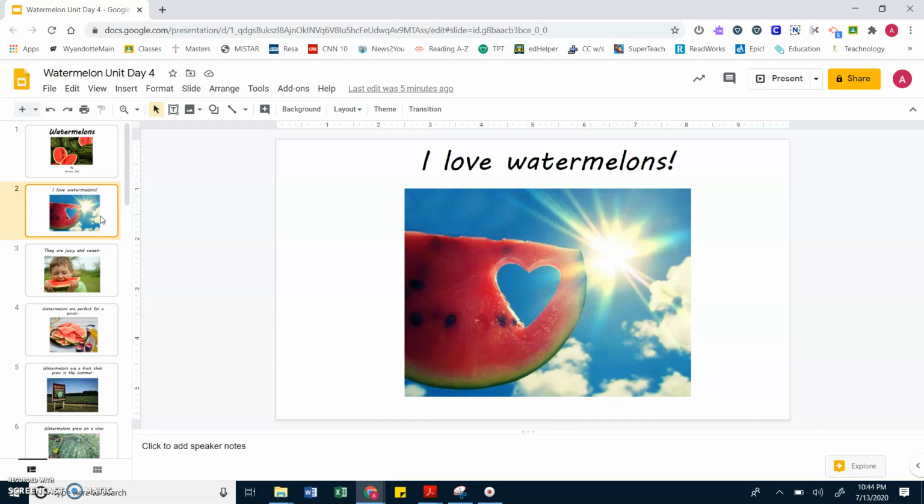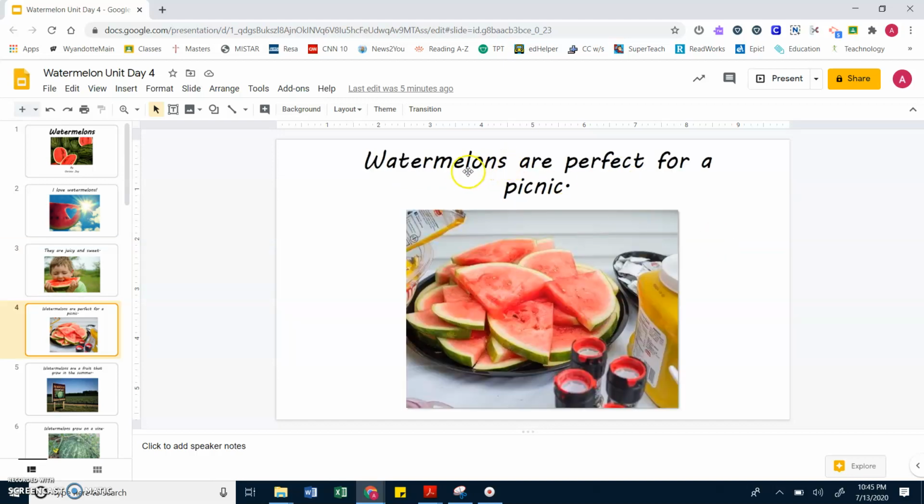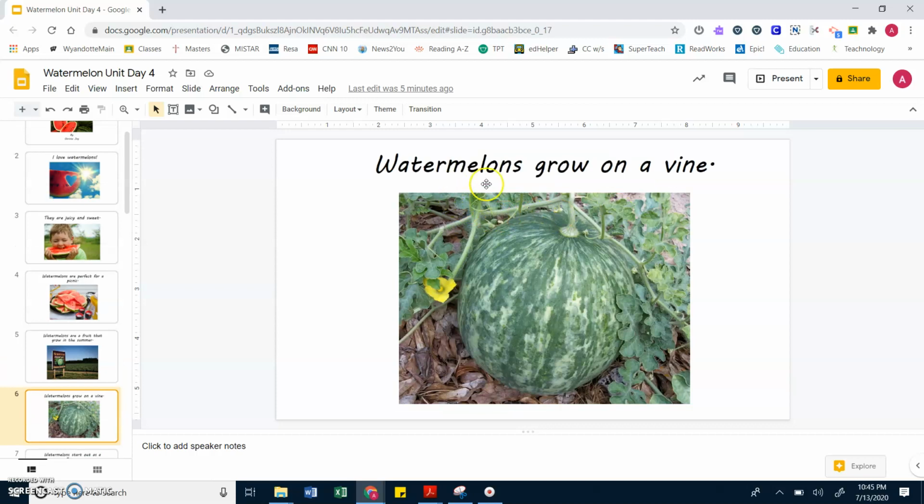I love watermelons. They are juicy and sweet. Watermelons are perfect for a picnic. Watermelons are a fruit that grow in the summer. Watermelons grow on a vine. Remember, this here is the vine that the watermelon grows on.